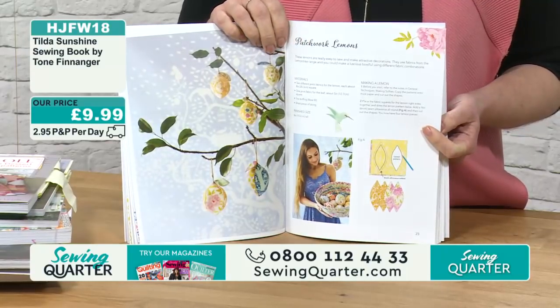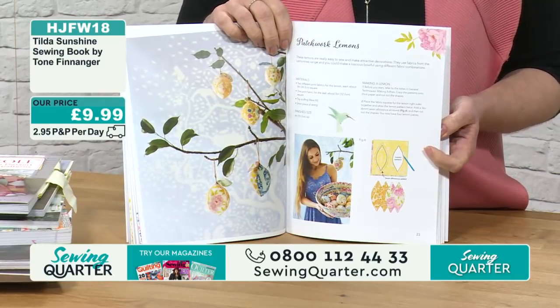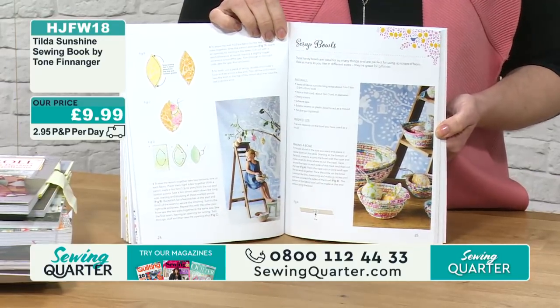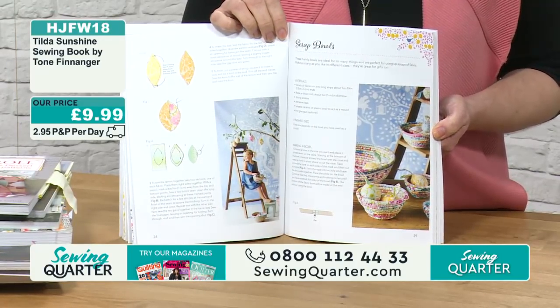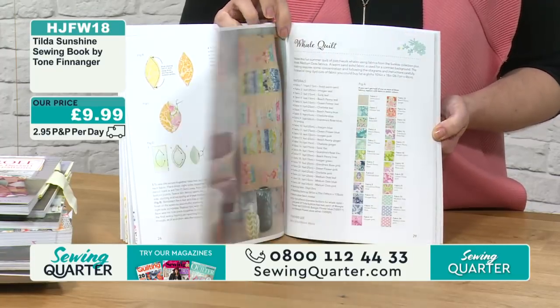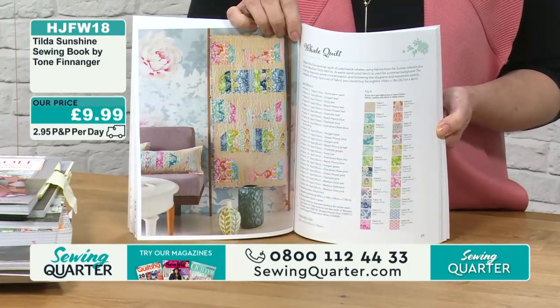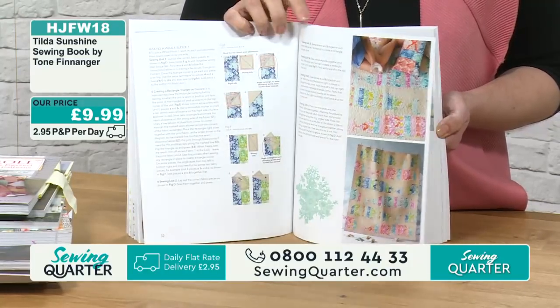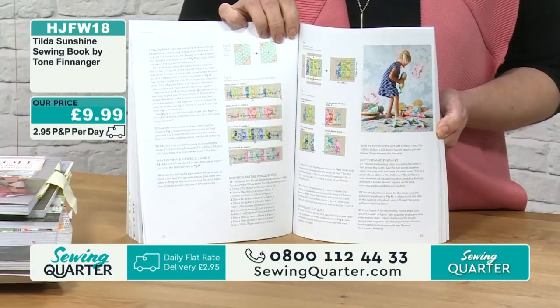You can get dried lemon peel, can't you? You could put that in there and make those smell amazing. And what about those stripy bowls? I think they're beautiful, great storage. And then you get all that colour. Now the whale quilt, I'm very taken with the whale quilt. And you can do a cushion to match. Full instructions as to how to do these.